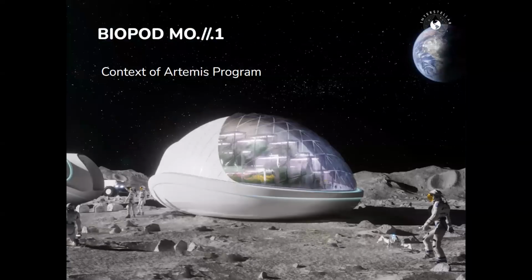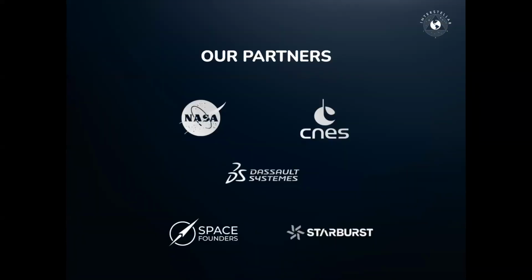Of course, we're working with NASA, with CNES, and the European Space Agency for the Artemis program. Our goal is to put one of our greenhouses on the moon. So that's a render. We're not there yet. We're in favor of surface habitats. I know there are a lot of people for lava tubes too, but I think there is room for everybody. And we believe it can be more inspiring to have some greens on the moon, for the future of humanity.